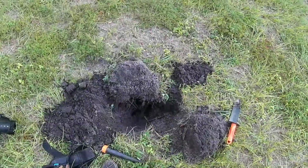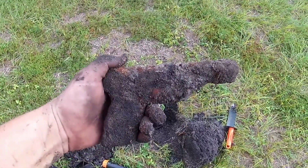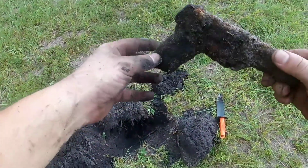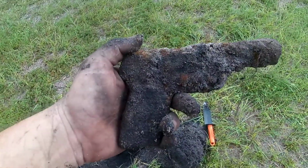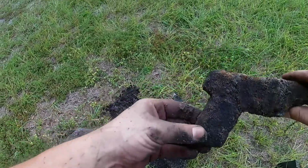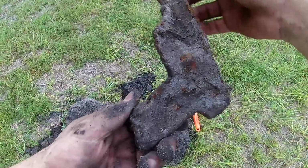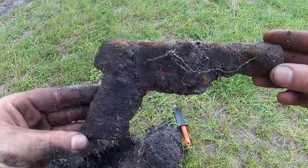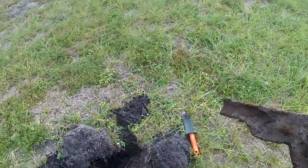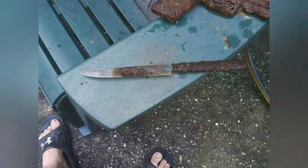Alright guys, next signal. Pew pew. Got half of this old toy gun. It's not too old, but it's definitely an old toy gun of some kind. Might have stumbled upon another one of those trash pits with the bottles in it, so.